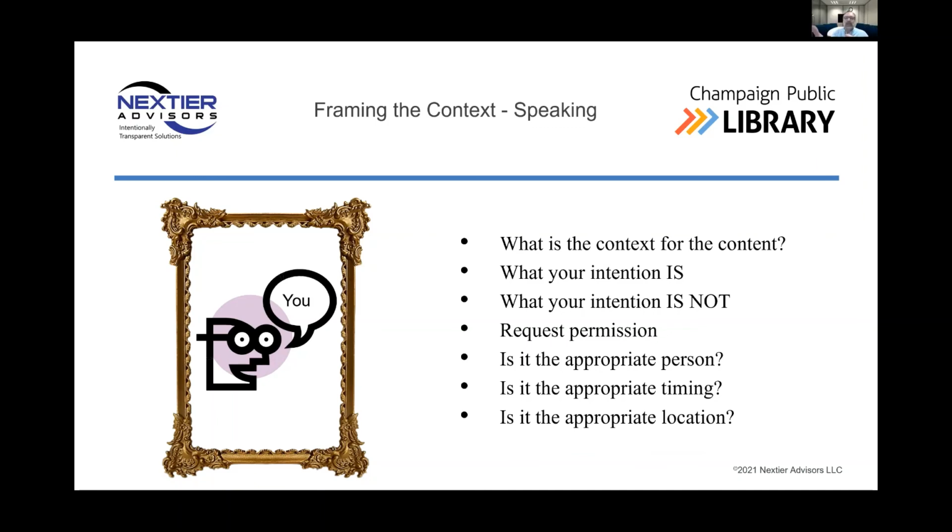You're sending that email. You're having that virtual conversation with somebody on Zoom. You're looking at, how can I help you be successful in understanding the context of this interaction that we're having? How can I tell you right up front what my intent is for being here? How can I tell you what my intent is not for being here? I'm not here to try to solve this today. I'm just here to have you listen and to bounce some ideas off of you. So you're telling them that up front, because that's going to help them understand your context, why you're coming there.